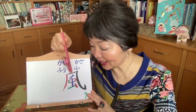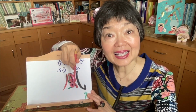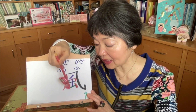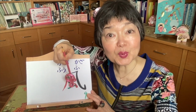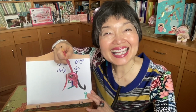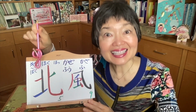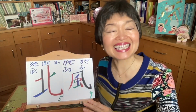Now just in the center, this blue one, the blue line like this going down. And now this green one from here, from the down and going up. And you must, this line, this point of the blue one, you touch here and like till here. And the last one is this red one. North wind. You know, north is 北. So, 北風, north wind.